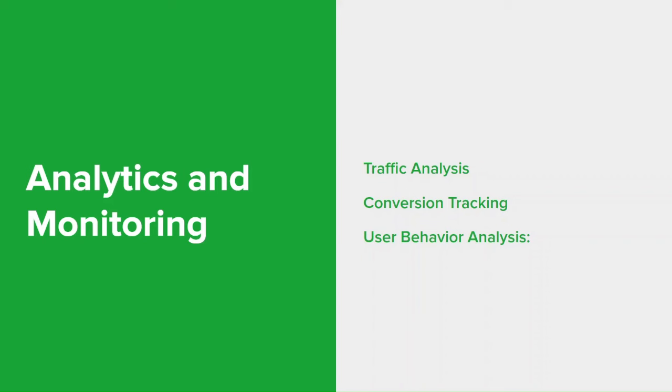So collectively, all of these phases ensure a comprehensive and successful website development process, from the initial design concept to the ongoing maintenance and optimization of the live website.